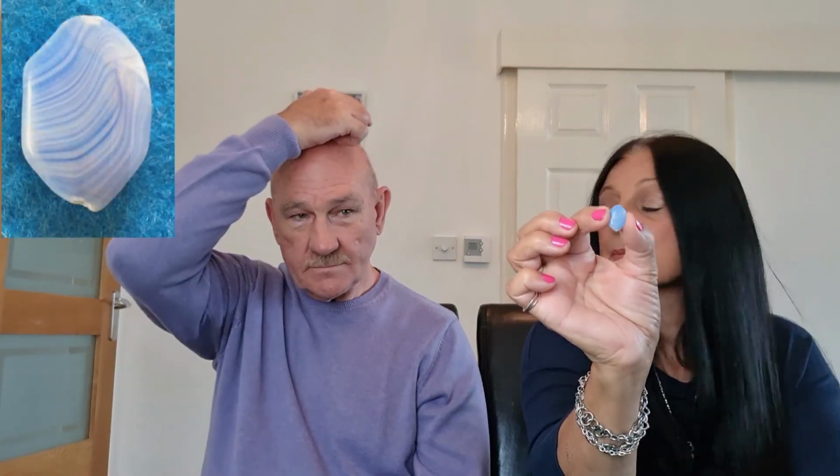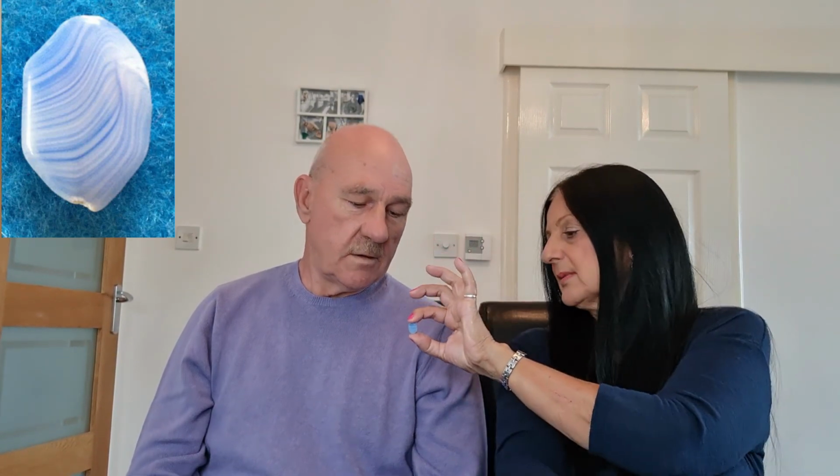That's nice. This is my second. It's a blue lace agate, and it's absolutely beautiful. Absolutely beautiful colour. I know, you've got purple on them. It's absolutely lovely. And my other one is smaller and a different shape, but I'm really pleased to find that.